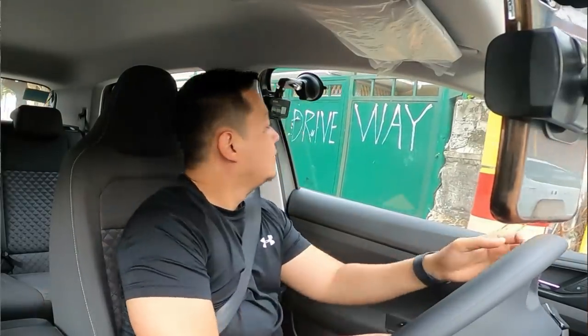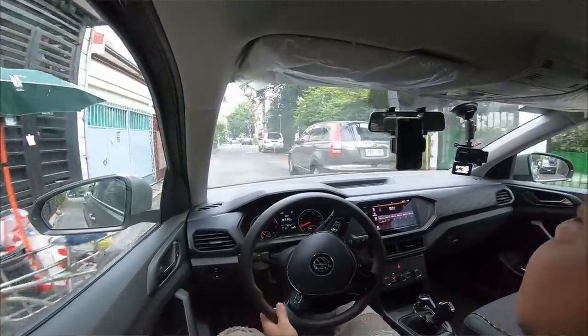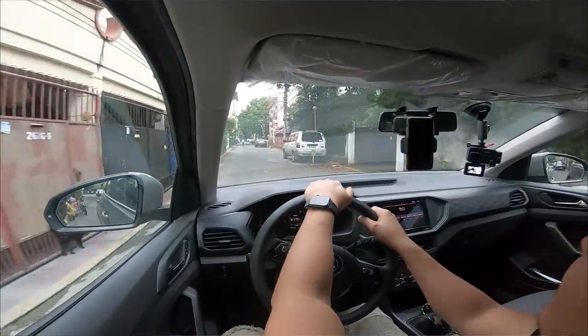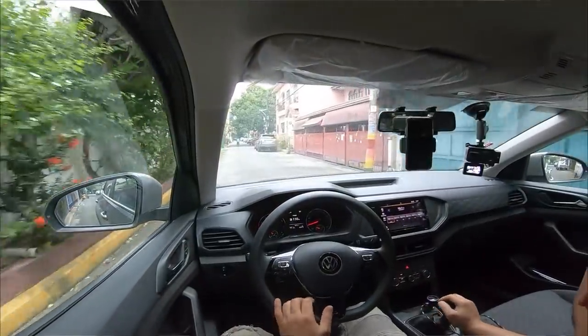So re-review natin siya. Mamaya natin titignan yung looks niya. Review muna natin yung ride niya. By the way, guys, I've been driving this car for a week now. And so far, so good. Comfortability. Gusto ko yung comfortability niya. Yung upuan niya ay, you know, it's almost a bucket seat, but it's not. Malapit nang papunta ron. But it's not, no?